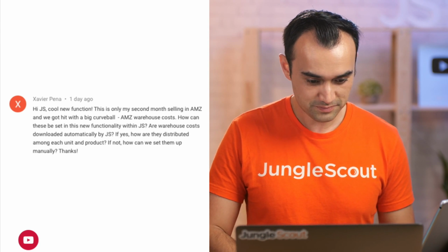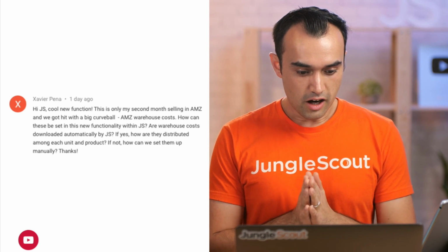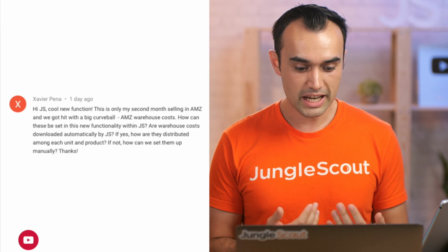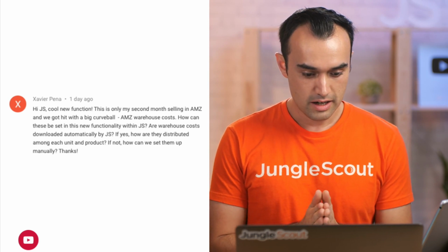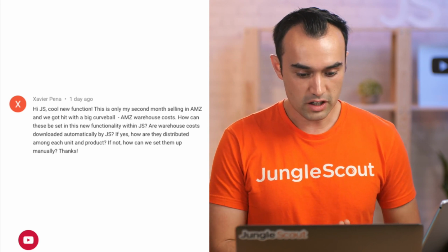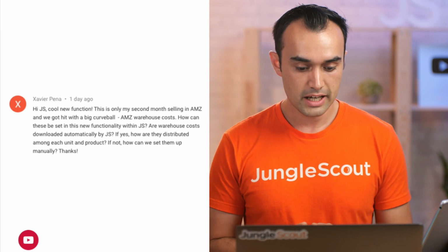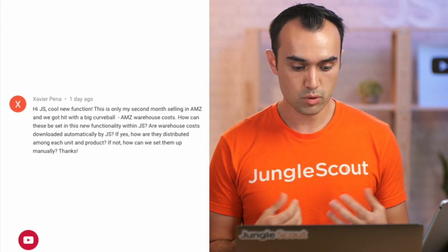Let's see. Next question's from Xavier. Hi JS, cool new function. This is only my second month selling on Amazon and we got hit with a big curveball. AMZ warehouse costs. How can these be set in the new functionality within JS? Are warehouse costs downloaded automatically? If yes, how are they distributed among each unit and product?